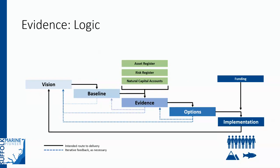asserts that the best way to communicate understanding of the environment is to do so in terms that are universally understood by decision makers currently. So if we look at currency, managers are quite familiar with dealing with asset registers, with risk registers, and with accounts. The idea for natural capital is that we frame the environment in these terms so that it can be considered alongside any other possibility or action, be it political, social, or economic. So it's to put the environment on equal footing.